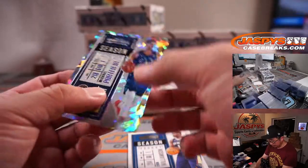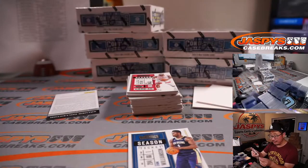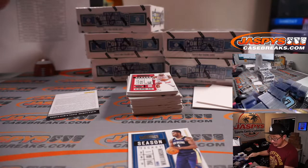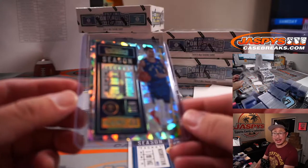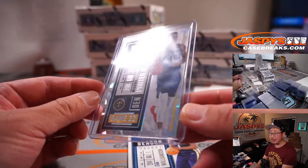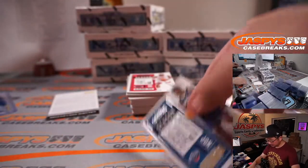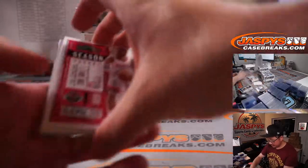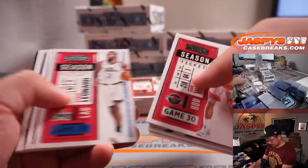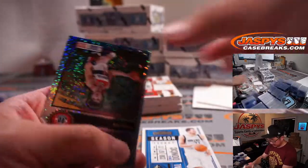Zion will ship. Cracked ice. Michael Porter Jr. will ship. That's 25 out of 25. That is for Tomoya and Denver. Love the cracked ice look. Second year Zion goes to Sean. Here, we'll save a Luka Doncic right there.